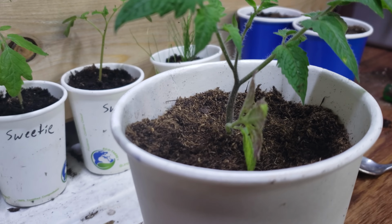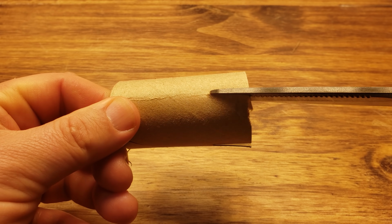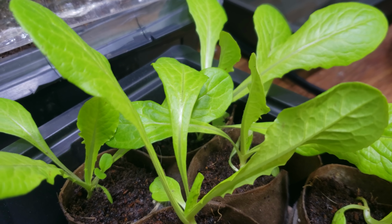If you're doing a few plants, paper cups or small pots work just fine. You can even make homemade mini biodegradable pots from paper towel rolls as well. Anything that holds soil and drains water will work.